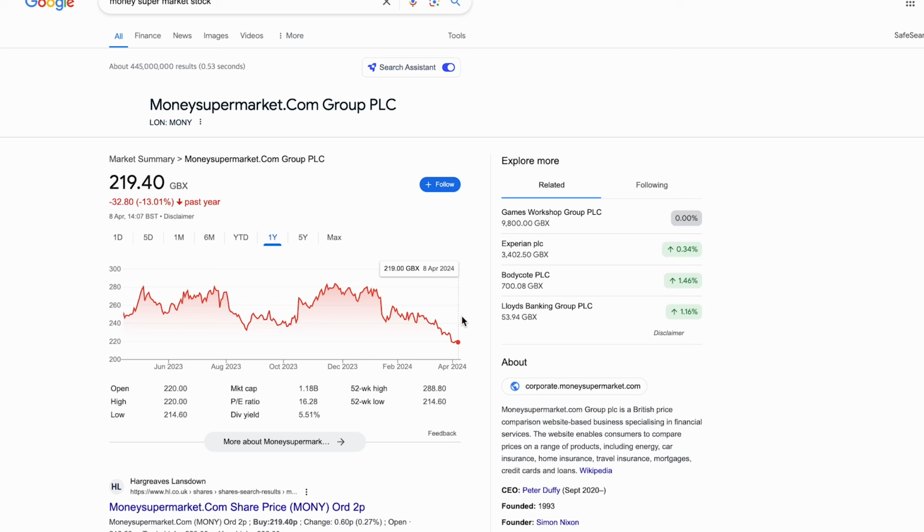I'm only down like 10% on the position, but I would have loved to buy this at £2.20 a few months ago, rather than buying at £2.50, £2.60 where I was starting to buy. So yeah, I do like Money Supermarket at these levels. I've got to say, if it could fall a little bit more, just below the £2 range, that would be really good, because you'd be picking this up at like 14 times earnings. I think that's really good, because this company should be around 20 times earnings.